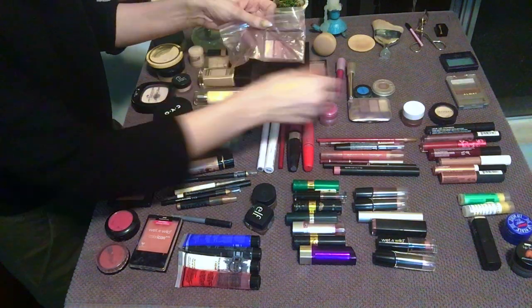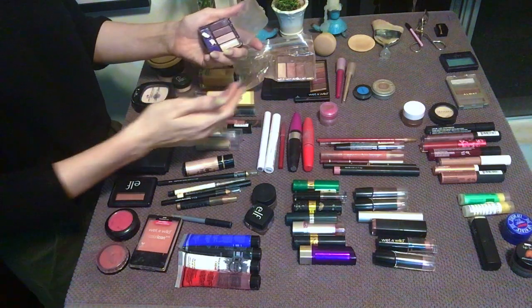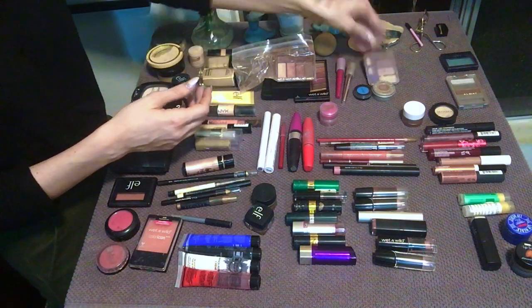These eyeshadow palettes, you can tell, are like 5 million years old. This is a Covergirl palette. The white doesn't even exist in here anymore. I'll probably just get rid of that one. That one's really old and I've never reached for it.